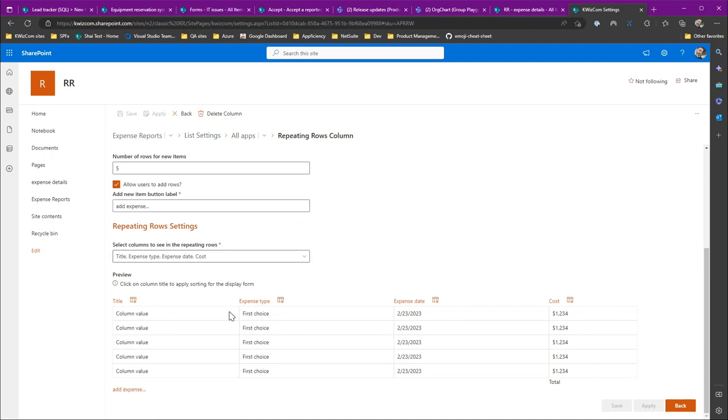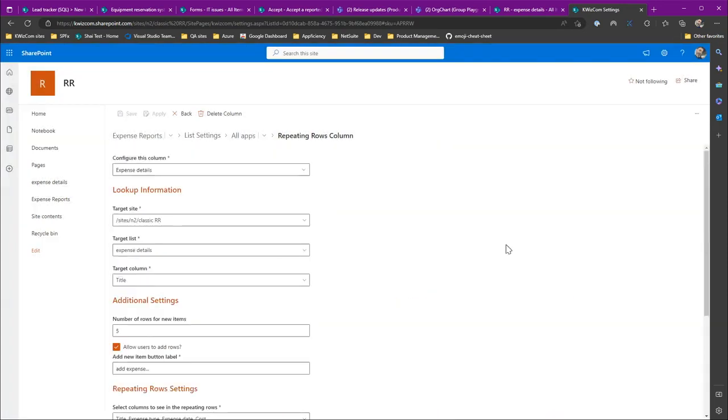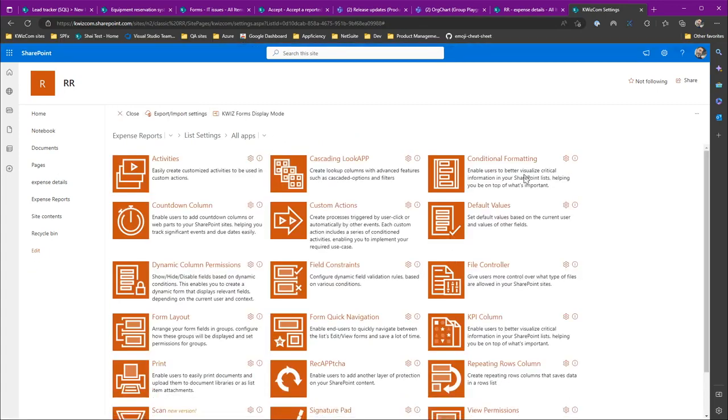You select which columns you want to display, and which one you want to have a total calculated on. You can do sum, average, mean, max, and count, and set the name of the total column that you want. And you hit save. That's it. It's very straightforward. If you're comfortable adding a choice field in SharePoint, then you should be very comfortable creating our columns as well.